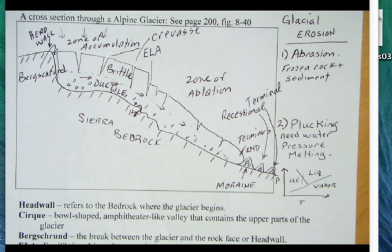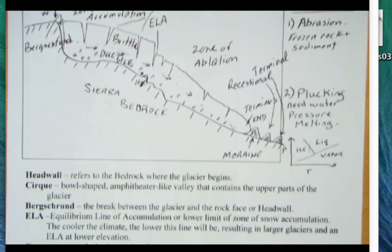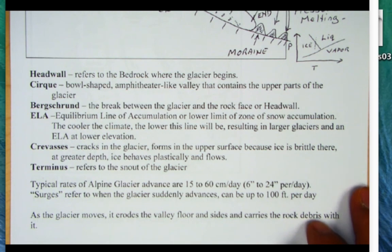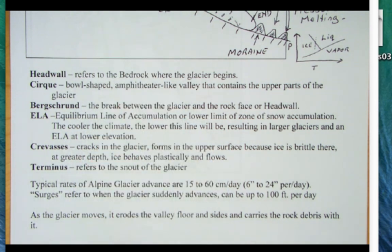So those are some of the important features. Note that this drawing is similar to the one on page 200 of your book. Earlier I mentioned that the typical rate of an alpine glacier advance is anywhere from 15 to 60 centimeters per day, 6 inches to 24 inches. Sometimes there's a surge where you can get maybe 100 feet per day. That's during warmer summer climates where enough water may get under the glacier to make the glacier sort of slip. As glaciers move, they erode the valley floor and the sides and carry the rock debris down with them.